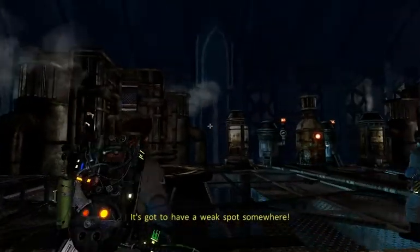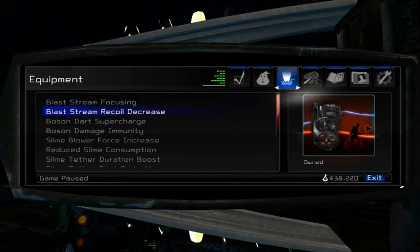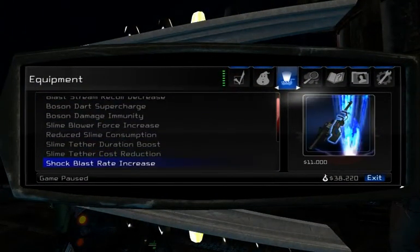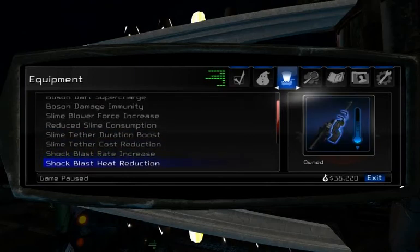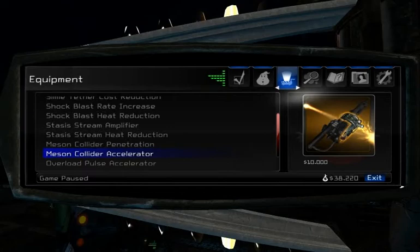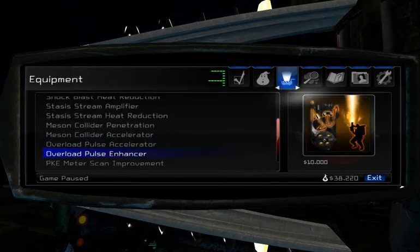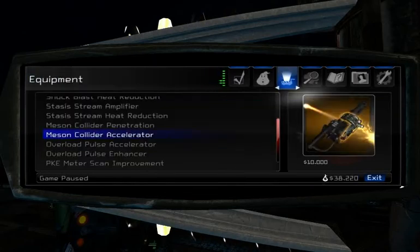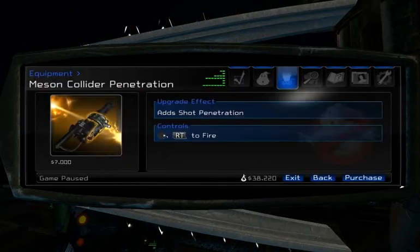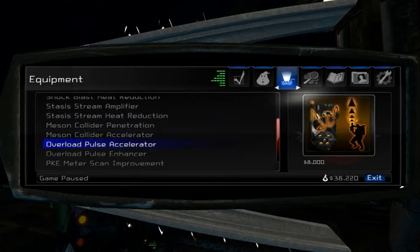It's gotta have a weak spot somewhere. Oh, I should check the upgrades. Nissan Collider Penetration and Accelerator. Overload Pulse Accelerator and Enhancer. Damage increase and rate of fire increase. Rate of fire increase, that could be useful for that one. Oh, I have a ton of money. Look at that.